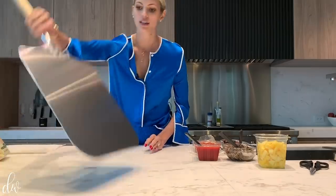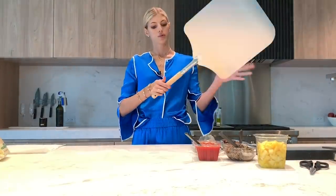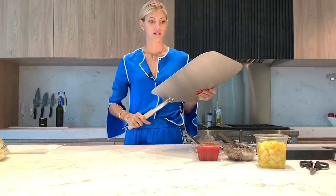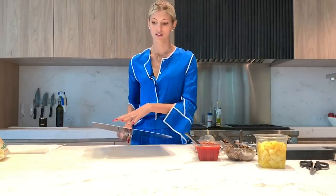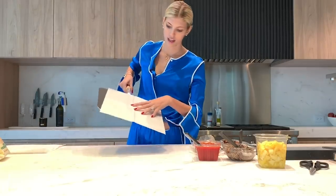Okie dokie, so it's time to prep. I have this Ooni peel, the thing that came with the pizza oven. That's what you're gonna use to shovel it in. Just to measure, to make sure that the pizza's gonna fit on there. I don't wanna do it too big, because then I'm totally screwed. So I got some parchment paper and it looks like it's roughly the same size. So I'm gonna just make the pizza on there. And that way, I won't go over.